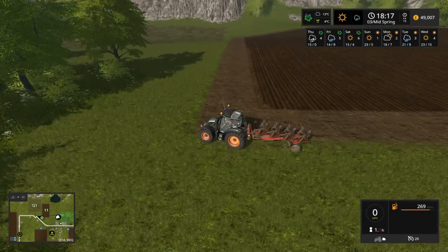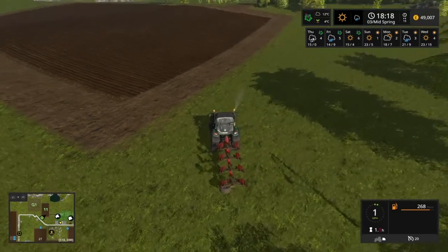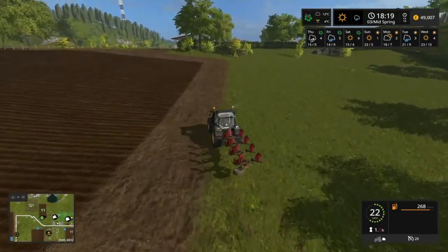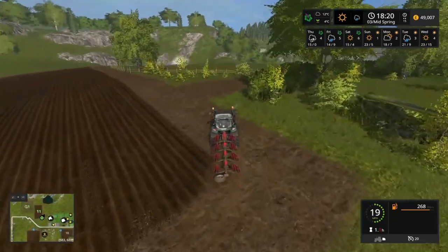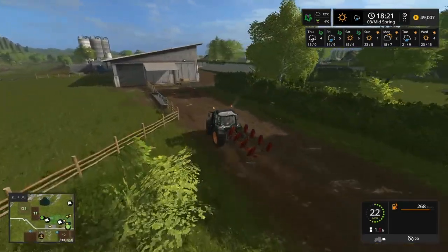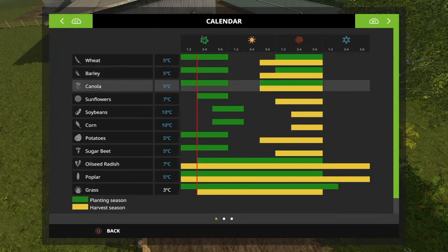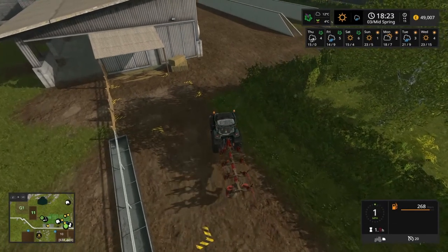And there we have it. That is fields 11 and 6, ploughed, ready for seeding. However, as you can see, temperature 12 degrees air temp, still 4 degrees soil temp. So not going to get any seeding done in this episode, unfortunately.